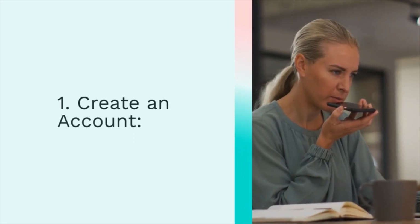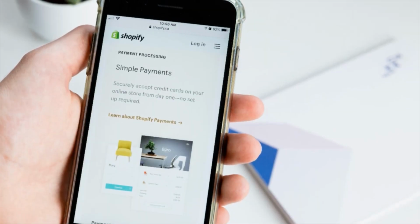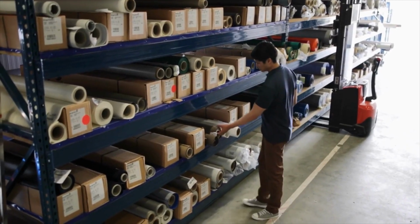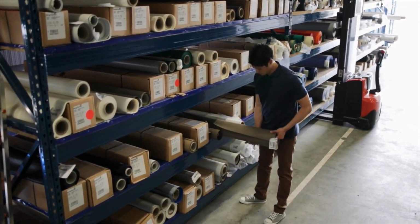1. Create an account. Start by creating an account with a reliable international shipping service. This will provide you with a US shipping address, acting as a bridge between the seller and your Nigerian address.